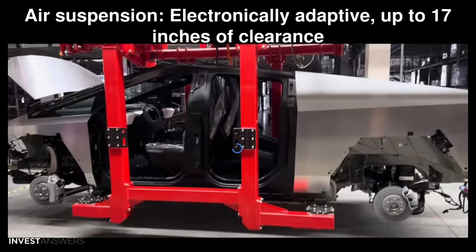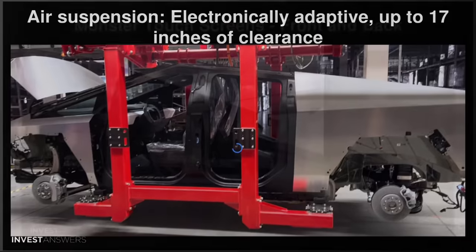Now, the air suspension is also very special. It is electronically adaptive, up to 17 inches of real clearance. There's nothing hanging down. The bottom of this car is extremely flat, which means you can drive over anything. And you can see the size of the wheel arches too. And I talked about the size of the wheels. That just gives you a perspective of how big this thing is. It is massive, but it's still shorter than a Ford F-150 by about 3 inches, I think, from my measurements.